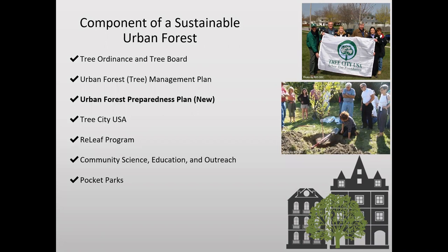Urban forest preparedness plan. The preparedness plan is a new addition to urban forest programs, and picks up where many tree management plans stop or are incomplete when it comes to urban forest sustainability. The remainder of the presentation, in fact, will be all about the urban forest preparedness plan.